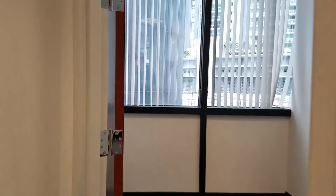Okay, you have some kind of nice views. That's the corner unit, the sixth. And this is the seventh one. They have the parking space, four parking spaces.